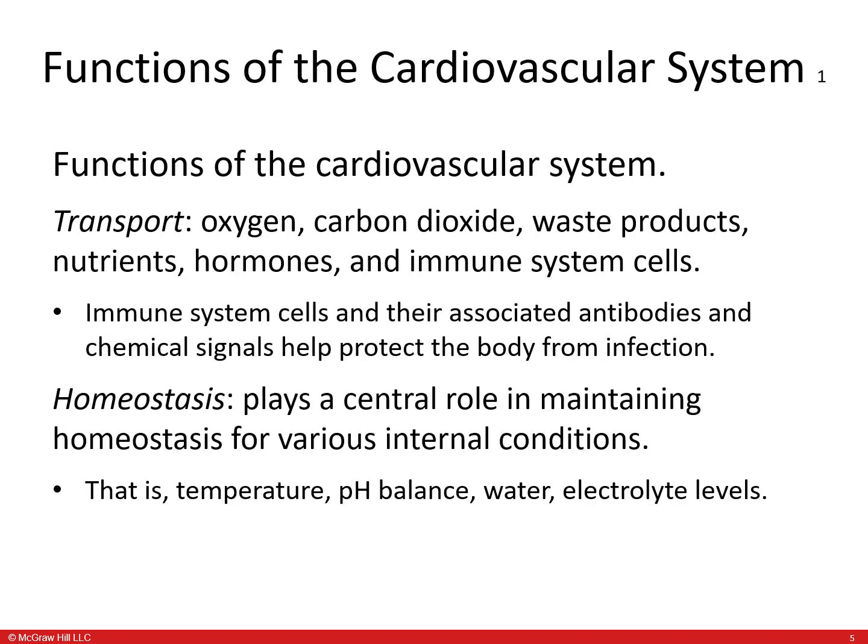The functions of the cardiovascular system include transport: transport of oxygen, carbon dioxide, waste products, nutrients, hormones, and immune system cells. The immune system cells are the ones that help you fight viruses and bacteria, so the ones that help you stay healthy. It also maintains homeostasis, so it plays a central role in maintaining various internal conditions, such as, for example, temperature, pH balance, water, and electrolyte levels.